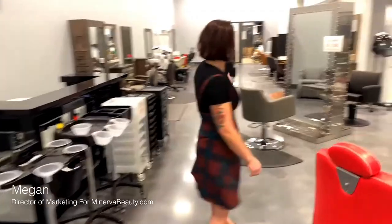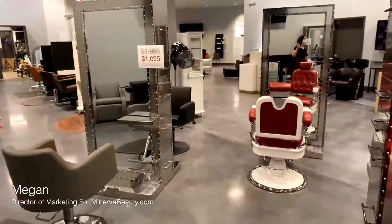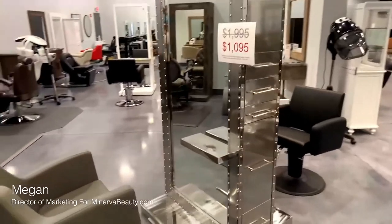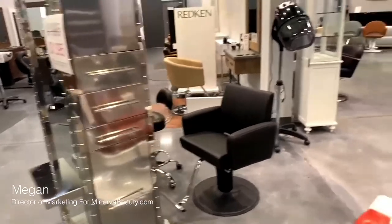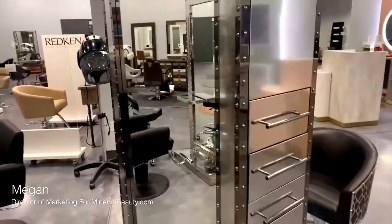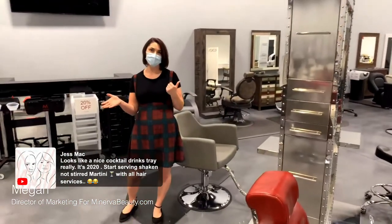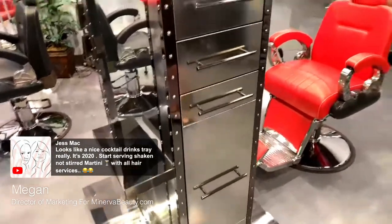Okay, so we're going to sweep over here to our Genesis areas. We have done a ton of, this is the Genesis Ultra, to be specific. These are the stainless steel stations that we have. They have the rivets. They're pretty badass. They're up to 55% off, depending on which style, model, and color you're choosing. They range from 45 to 55% off. Most of them are on sale, so you just have to go to the site and take a peek at which one you like specifically. But most of them are discounted.